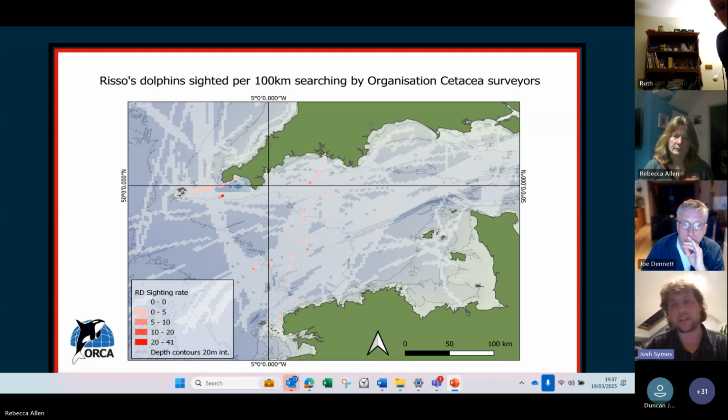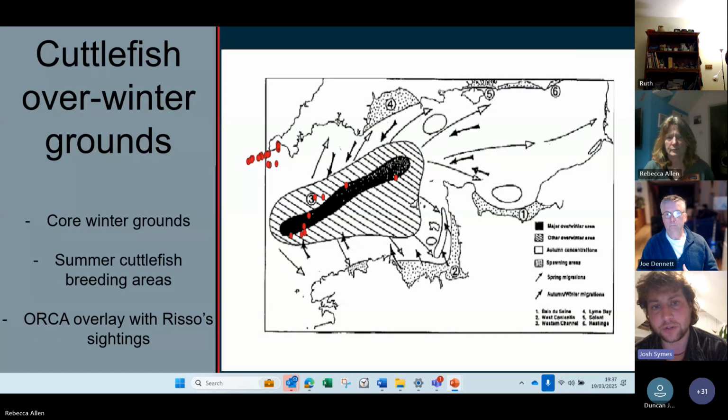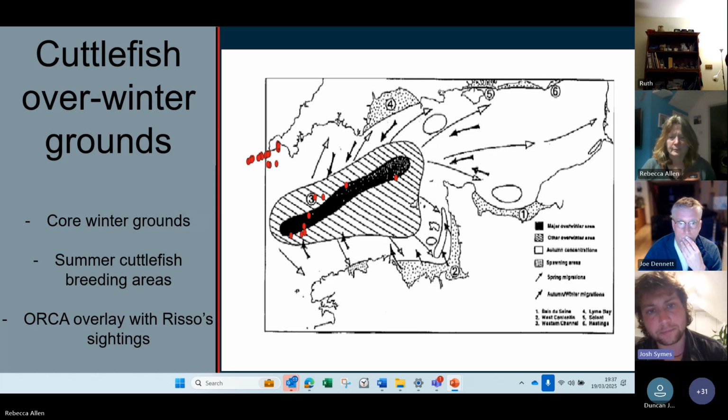And that then aligns up with the next slide, please, Bex. This is the map for overwintering grounds of cuttlefish. So once they finish spawning close into shore, they then migrate off into those deeper waters. And that dark black blob in the middle of the Channel there is the core area for the overwintering cuttlefish. And the red dots are that orca data. So again, you can see the Scillonian route there, but those other red dots for orca are overlapping with those winter feeding grounds for the cuttlefish, and the Rissos are using that area.